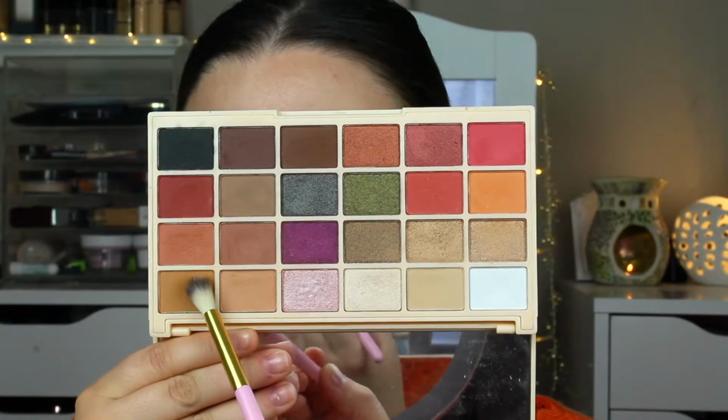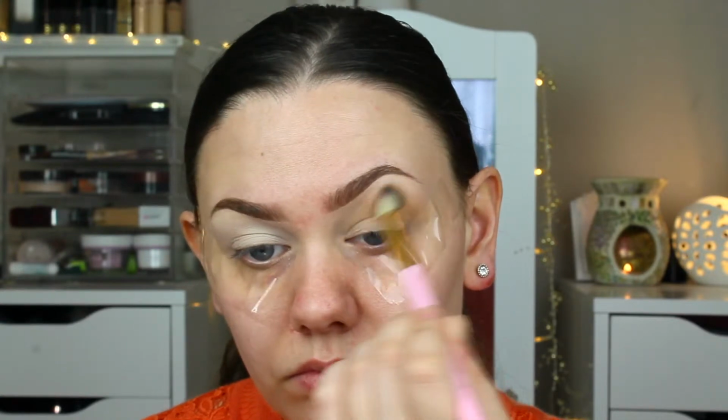Okay, so I'm going to go in with the Soph palette from Makeup Revolution, and I'm going to go in with this shade. I've accidentally lost the sheet that comes with this palette that gives you the name of the shade. I don't know if this one was called Cup of Tea, but anyway, I'm going to go in with this to apply to the crease and above, just to act as a transition shade.